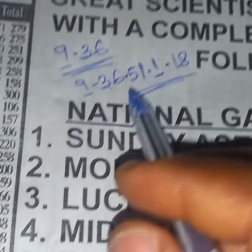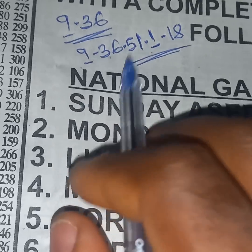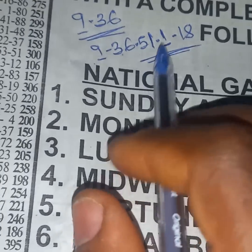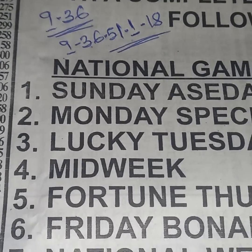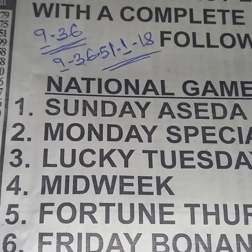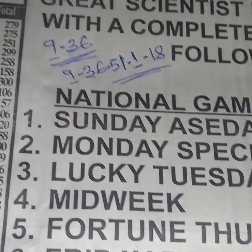So let's fire these games very well. Sunday, I said, I'm sure of a win. With these numbers, we're going to break the machine. Seriously, with these numbers, we are going to break the Aseda machine.